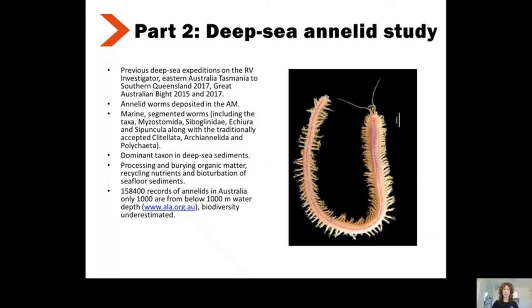There have been a few recent surveys to deep sea areas around Australia. There was the RV Investigator that went to the eastern Australian margin, which started in Tasmania and went up to southern Queensland. And there have also been some sampling voyages in the Great Australian Bight, which is South Australia.